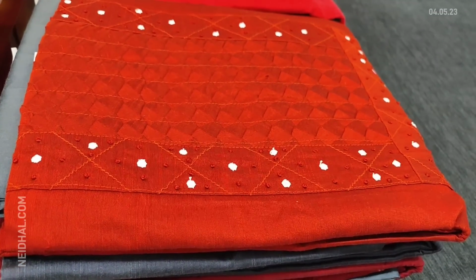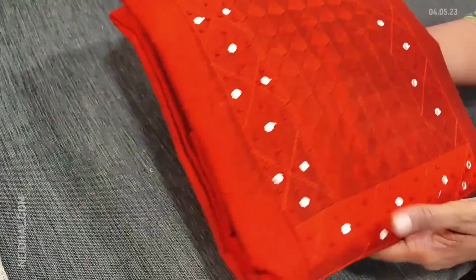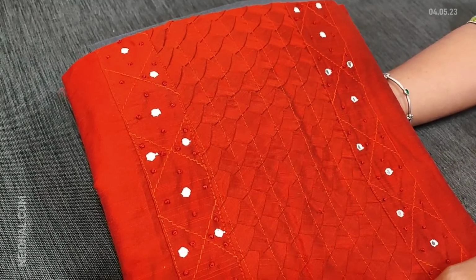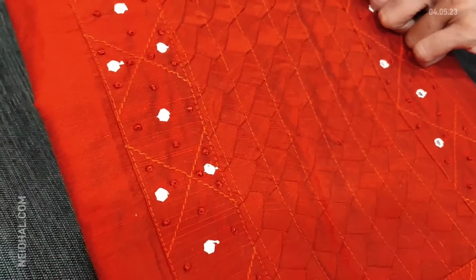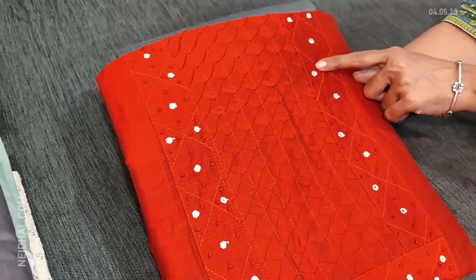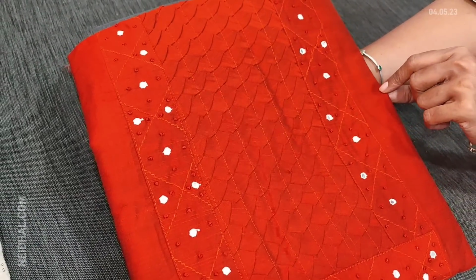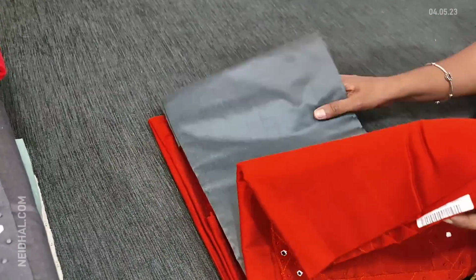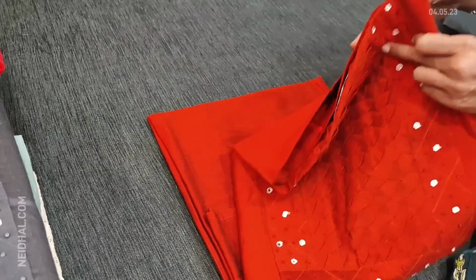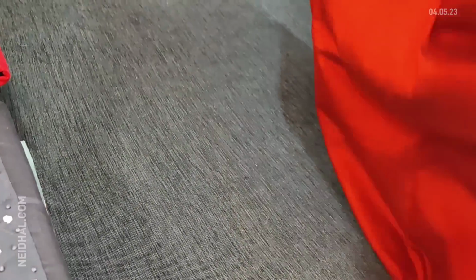Next we are going to see a dress material in Dupion silk. Very soft silk cotton fabric with a designer yoke, beautiful stitch work, and it's highlighted with the faux mirror and French knot detailing. The color is in brick red color. In the video there may be a color variation due to the lighting effect, so please refer the picture posted in a website for reference, and detailed description is given for each and every product.